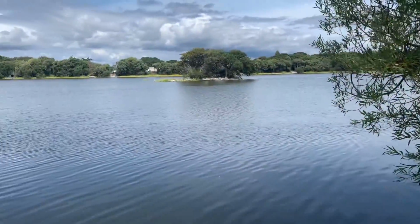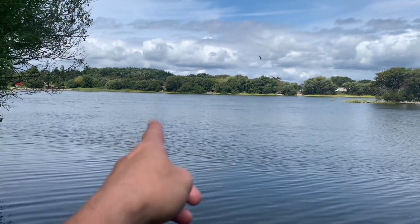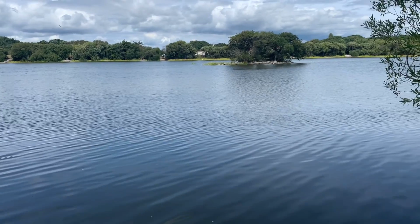And here we are. So we've got a bar out there off the island, and we've got another bar that's in here a bit shallower. And I was here for 10 minutes when I walked around to find my swim, and I had a fish show in front of me.